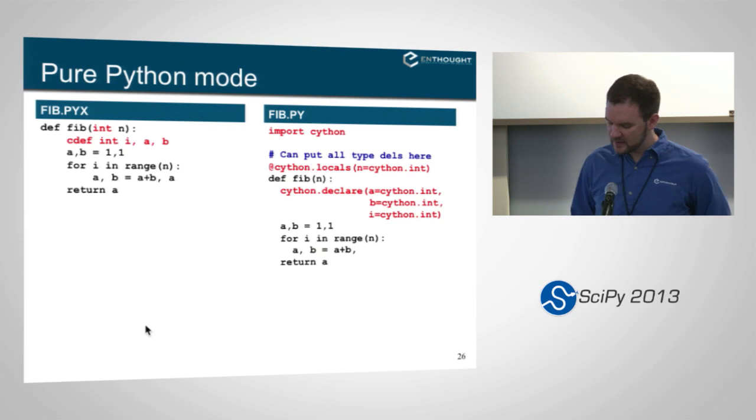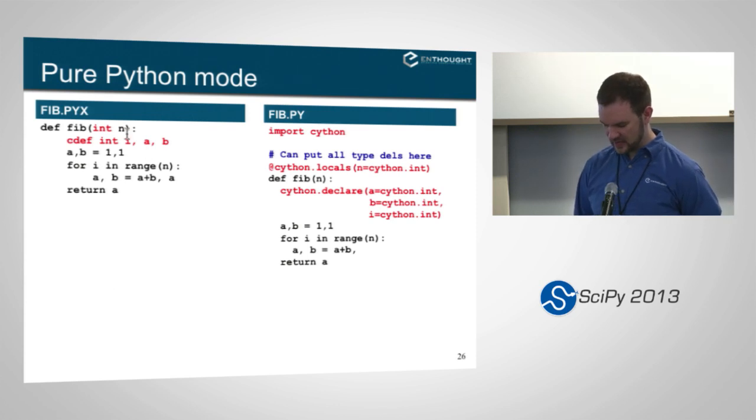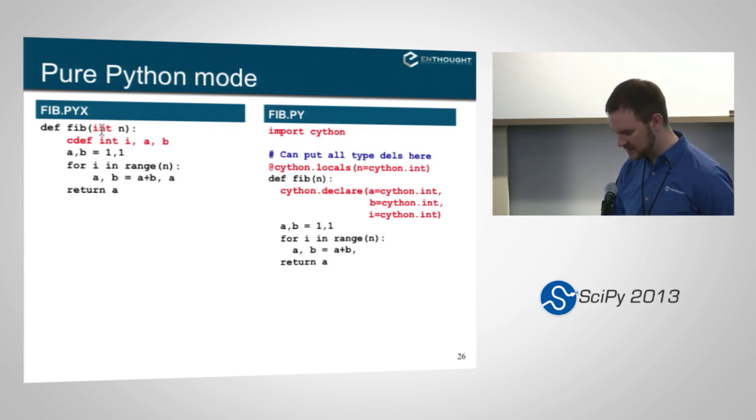Okay. So on the left here we have our fib.pyx that we're sick of seeing by now. And we have our int n, which makes it invalid Python, and then our cdef int i, a, and b. Right? So let's say we want to have those same declarations to get the benefit of the speed up, but have it still be valid Python.